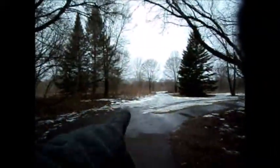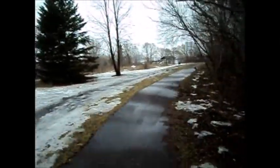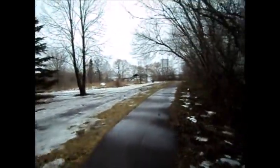Now that's where we went in the summer of 22. We went on the field section. This time we're going over this way, which we rollerbladed on the last time.